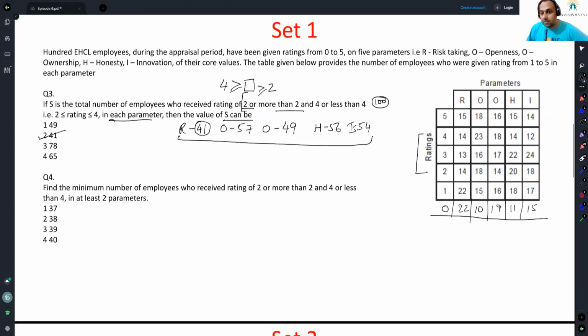In case we wanted to find out the minimum range, minimum number of people getting this, there are 5 sets, 100 people. Let me add it up. Minimum people will be how much? Minimum people getting it in each parameter. So if I add this up, I get 41 plus 57, 98, 98 plus 49, 147, 147 plus 110. So 257.